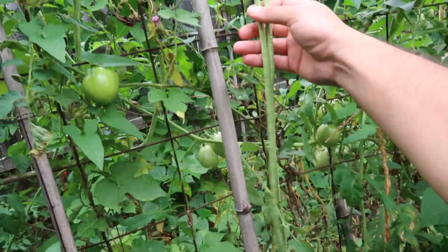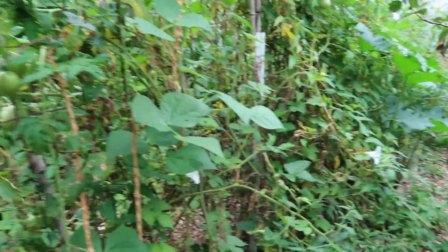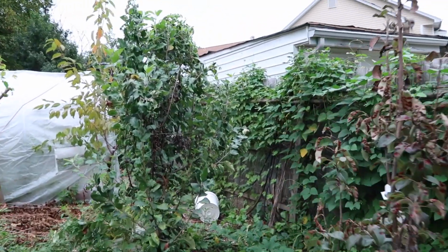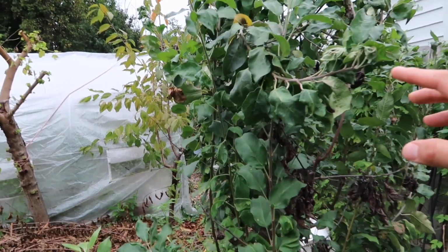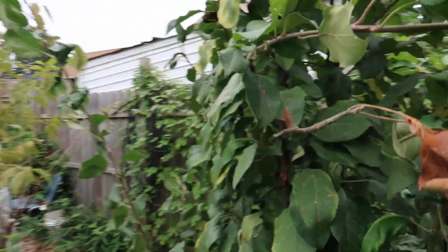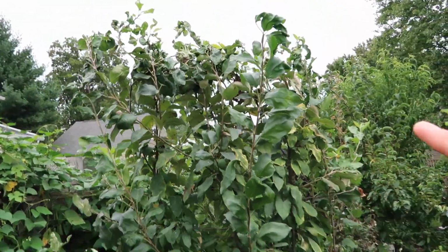I also have some yard-long beans in here. They're volunteers. I need to come and harvest a few. In here I have my apple tree, and it produced about 6 apples, and they were quite delicious. This is a Gala, so perhaps not the best selection on my part, because it's not a super tasty apple, but still it did well.